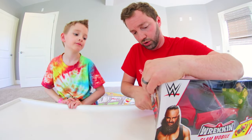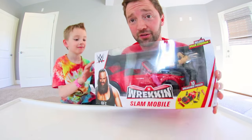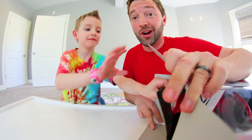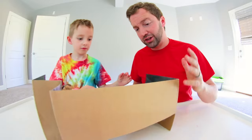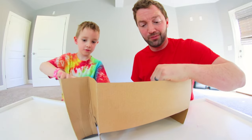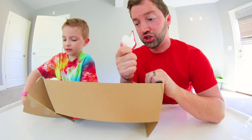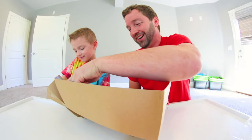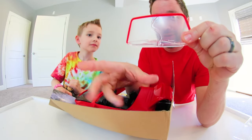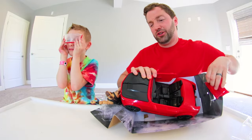All right, so that opens very easily. That's awesome. Again, seriously, this is a great looking box. All right, you want to do the honors and pull this out, right? Yeah. You can see it right away. A lot of things are hard to open up. This is not hard to open up, and it looks great at the same time. All right, so I just took the winch. It was supposed to break. That is so cool. Look at this, dude. Windshield, wrecked. Come on, WWE Wrekkin Slammobile.